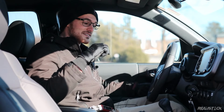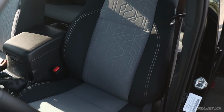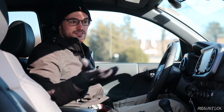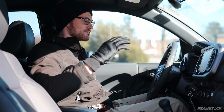I've talked to people who have bought manual transmission Tacomas and regular Tacomas, and they say they've gotten used to it. I'm glad that they do have 10-way power adjustable seats that are standard on all of the TRD models that you could get the manual in. So I at least can adjust myself a lot better than I used to in the earlier parts of this generation.